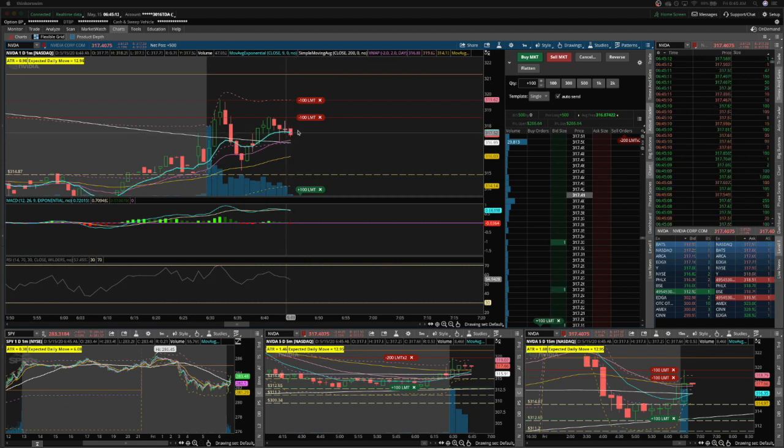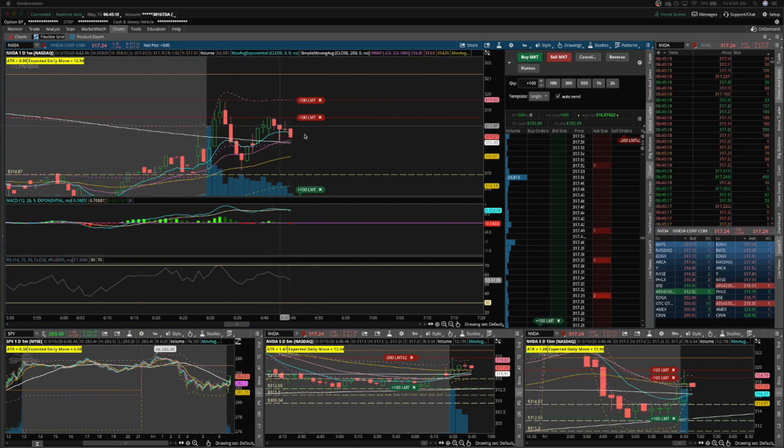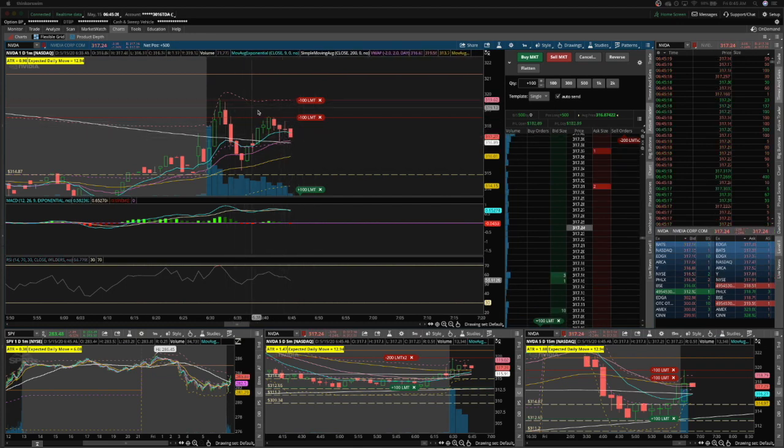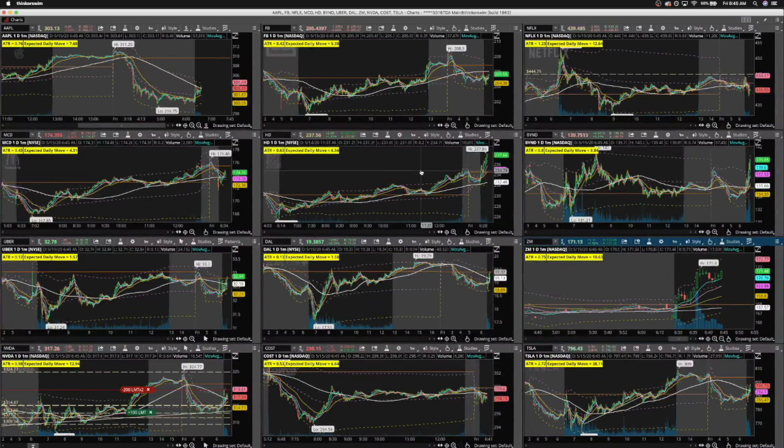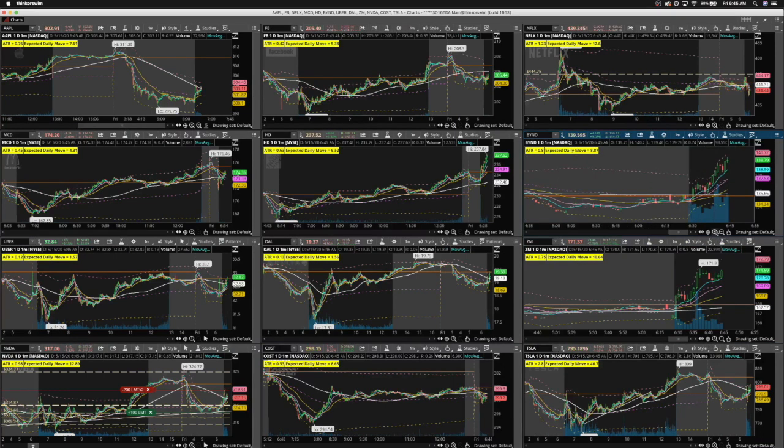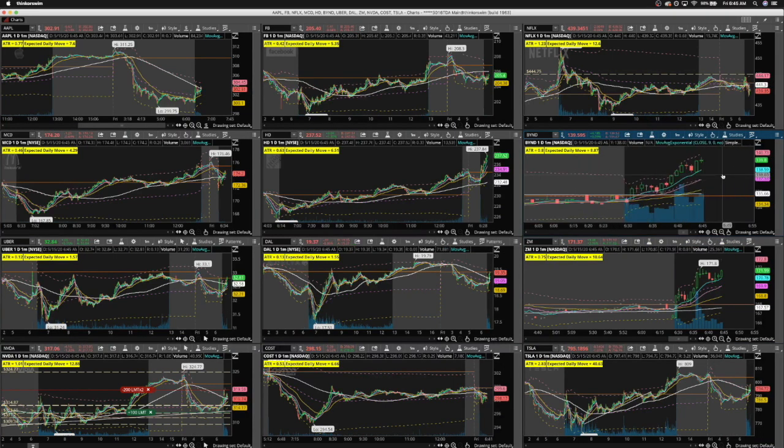Okay guys, can you stop being red? The 9 holds it up, the 200 holds it up, and it still doesn't want to do it. So this is not looking good anymore. Kind of wasted our first 10 minutes here. 15 minutes. Look at Zoom. At least Zoom held up, right? Beyond Meat still running.